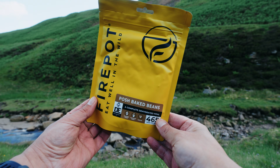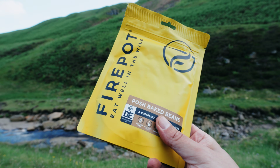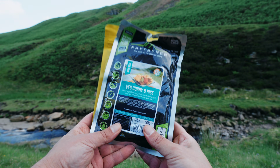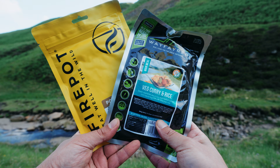So that's what I'm having tonight. Posh baked beans. It's either that or veg curry and rice. Both actually quite nice, from Go Outdoors, about £7.